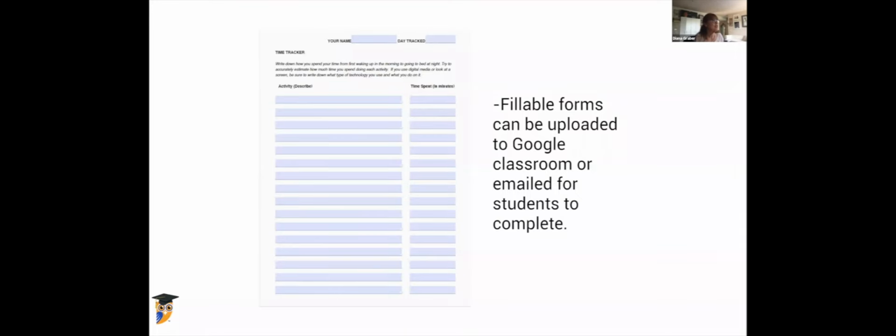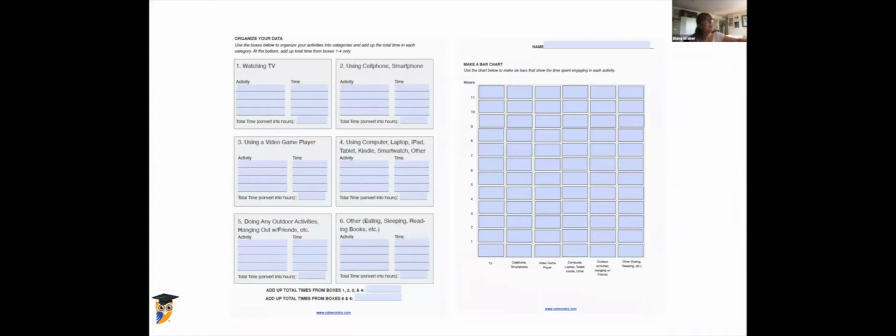But basically they do their time tracker. They still have to do the math themselves though. We did not put anything in there to add up the numbers for them. And then they'll do the same thing. They'll organize their data with the form on the left, and then they can make a bar chart with the form on the right.